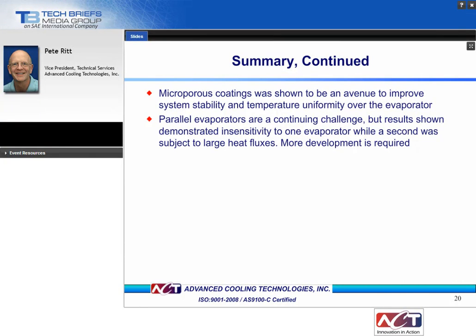So the potential benefit of pump two-phase cooling remains large, and now with some enhancements, such as microporous coatings, broader market acceptance of the technology is more likely.